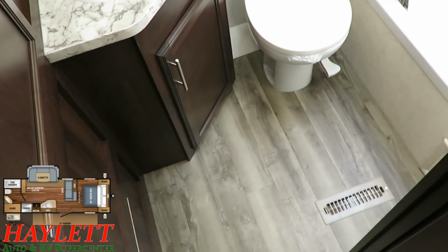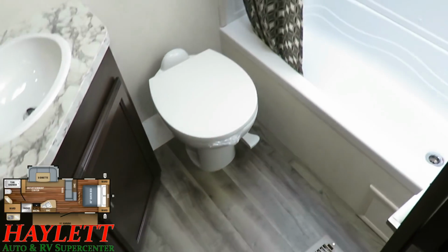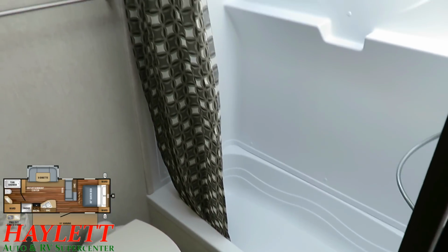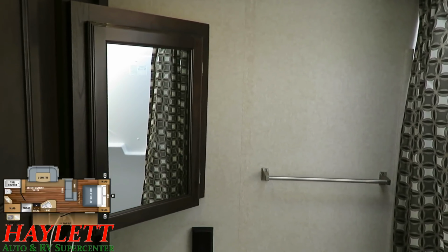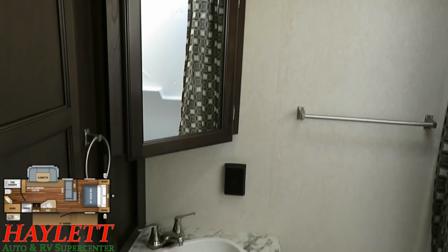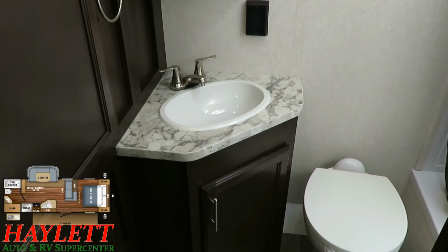Now, they did a really amazing job with this bathroom arrangement right here. Not only is this similar to the Freedom Express, but J-Flight used to make a model very similar to this called a 24 RBS. It just wasn't quite as dialed in as this. And after a few years, they looked at it and went, wait a minute, what if we do this, this, and this? And bam, this thing comes in.